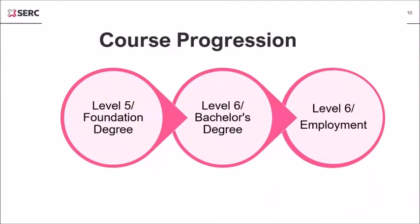Okay, so the modes of study are 2 years full-time, 3 years part-time. If you are a higher level apprenticeship, you will, as I say, have a job. So on completion of the course, you will then just move into full-time employment with your employer.